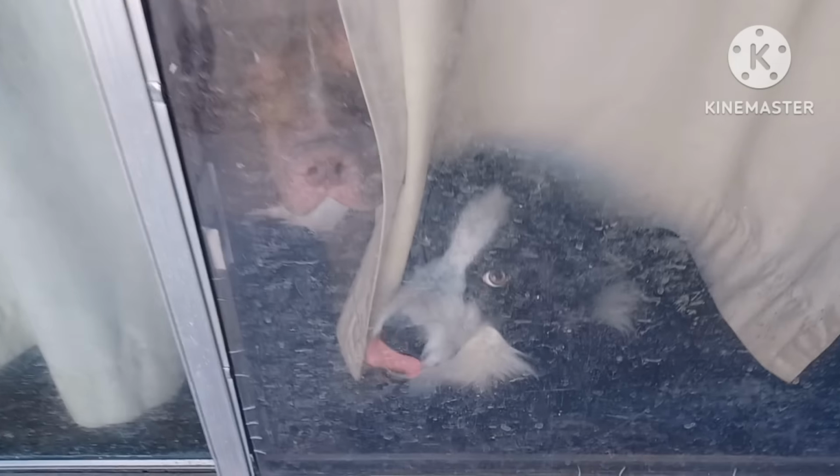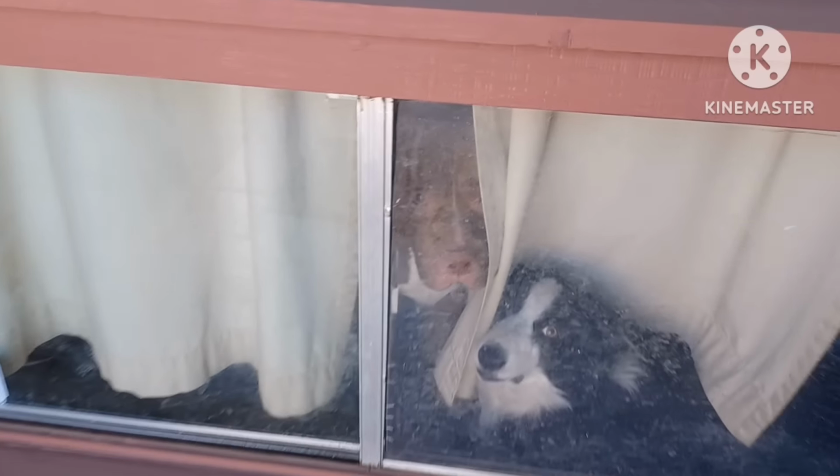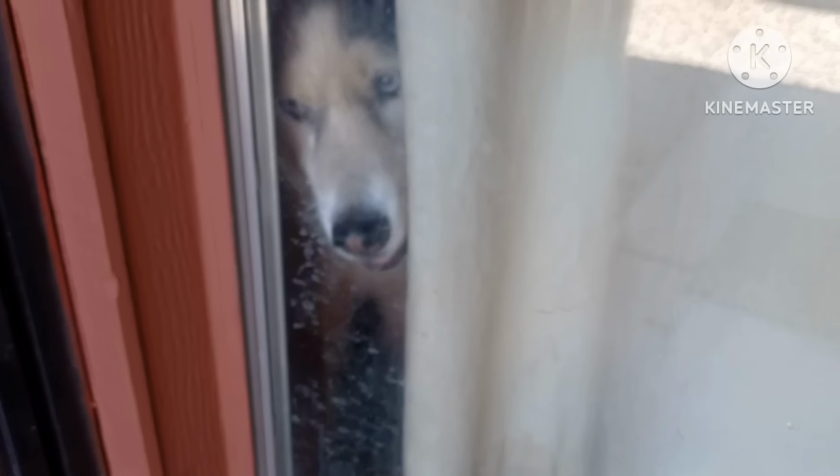Look at these little critters right here. What's up, dogs? Look at that. That's the killer right there. No, he's not. That's the killer right there.